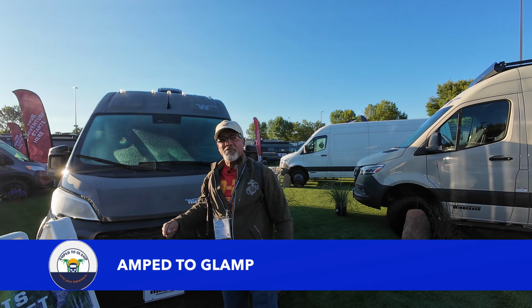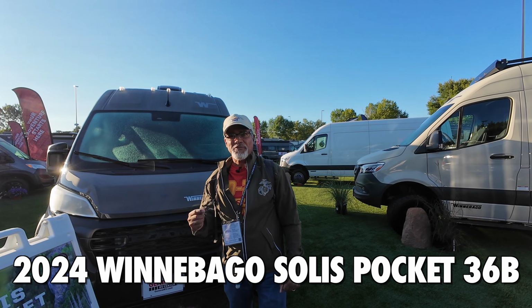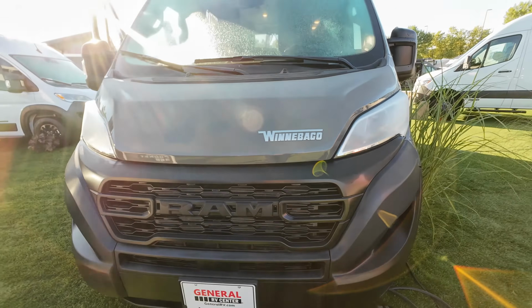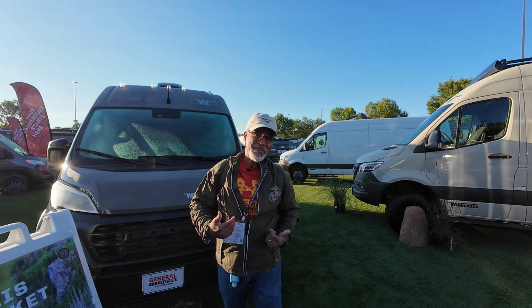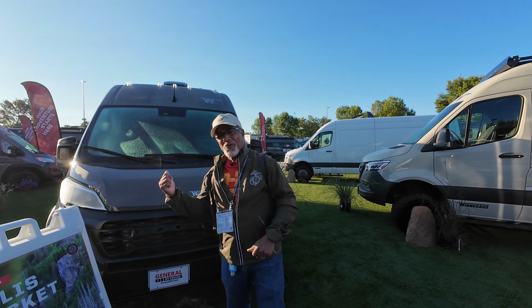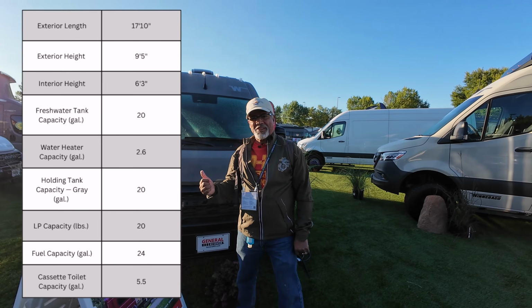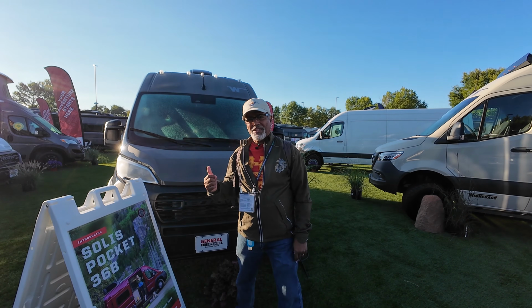This is probably one of the most affordable Class B RVs we've seen. This is the 2024 Solis Pocket 36B. We're going to give you a look at the outside, we're going to take a look at the inside, and we'll give you my pet peeve, Sherry's favorite feature, and a build quality rating. So let's go! This is on a Dodge Ram chassis with the Dodge Ram Pentastar 3.6 liter engine. And that puts out 280 horsepower.